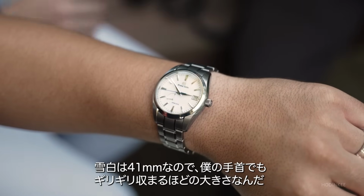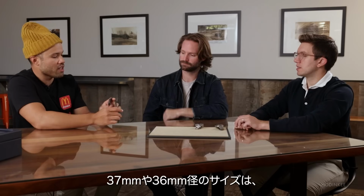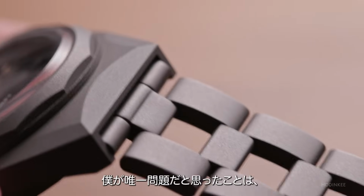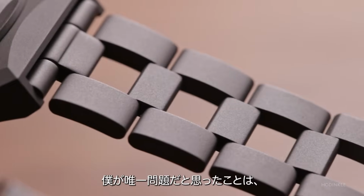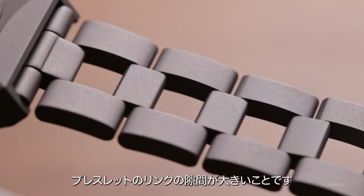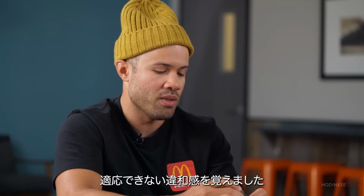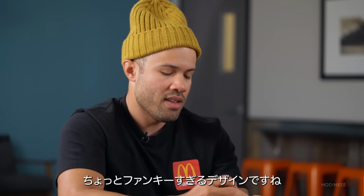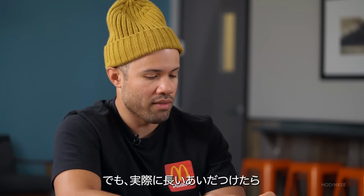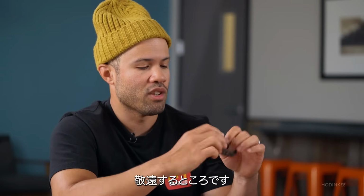Mine's 41 millimeters, and it's kind of the max size for my wrist. And 37-ish, 36 would be like the minimum size that I would wear. The only thing that I sort of have issue with, and this is a pro for a lot of people, but maybe a con for me, is these gaps in the bracelet. I don't know if I can get used to that. It's kind of funky to me. But I think I'd have to try it on and wear it, give it some time. But yeah, that's the only thing I'm seeing that's throwing me off.